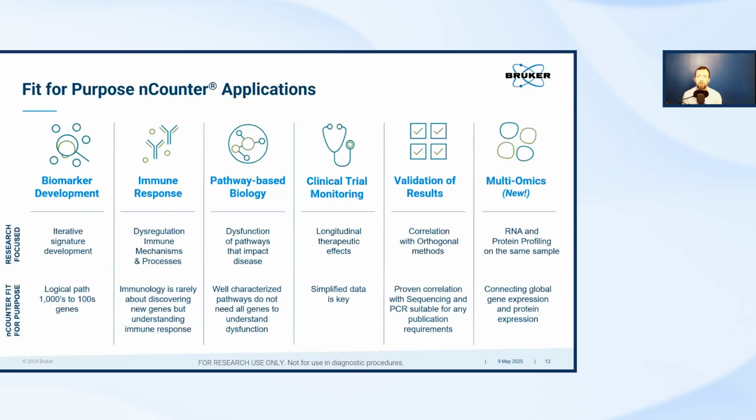Shown here is what we refer to as our menu of fit-for-purpose applications. Six different applications commonly used throughout translational research, where having targeted insights from your data may not only be easier and faster, but it will help you get to the answers you need to know. Let's take a quick look at a few of these. We'll start with immune response.